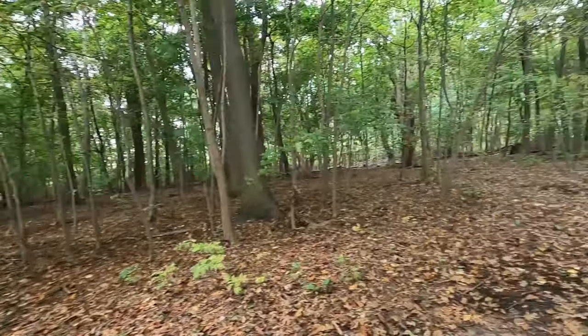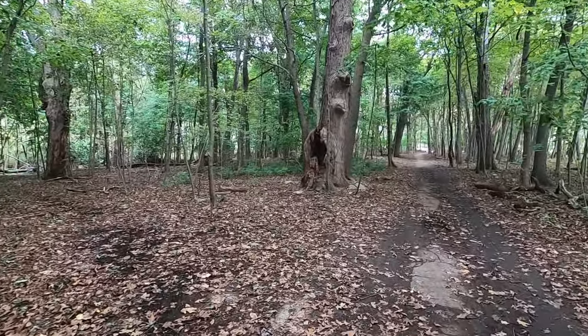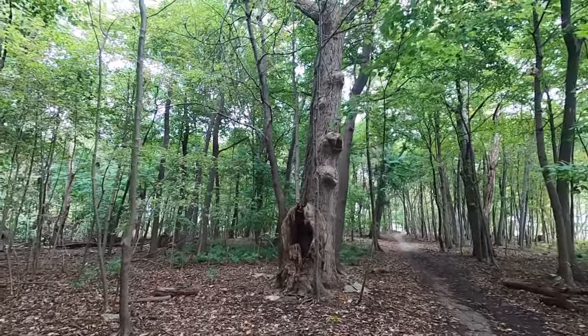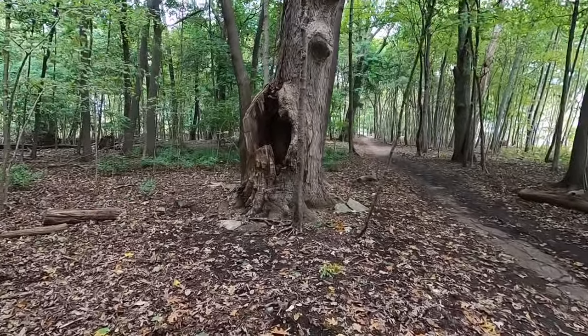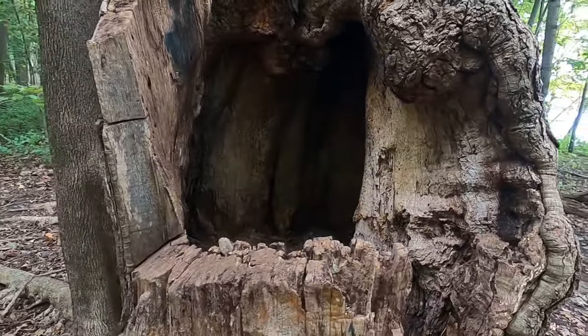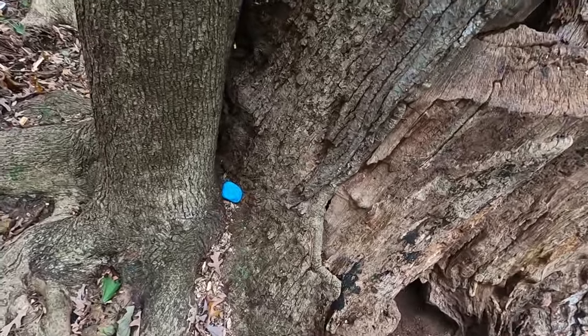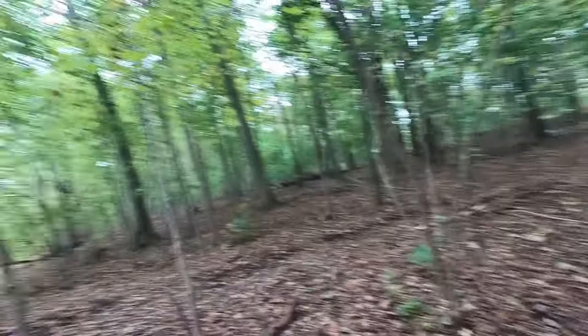This is a beautiful wood, by the way. Look at this tree. Something just caught my eye down there. I'll show you in a second, but look at this tree. He's still standing. Hello, squirrel. A big bloody hole in it. And a blue rock. Right, there's parts of the park still just lying around in this woods.